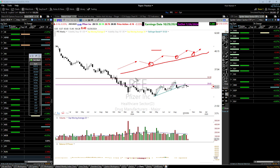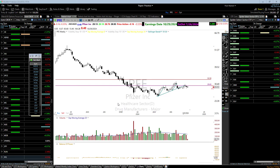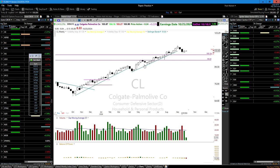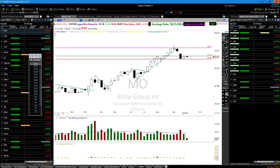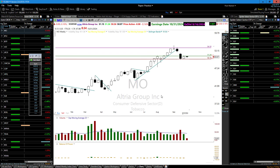Because we know stocks, the most common pattern in the market is the peak and valley. And you can see it in these charts when you look at that Colgate chart. We peak and valley in the trend. We look at the MO chart, Altria. We peak and then we valley. We peak and then we consolidate or valley. And that's how patterns establish. They do the same thing over and over and over.